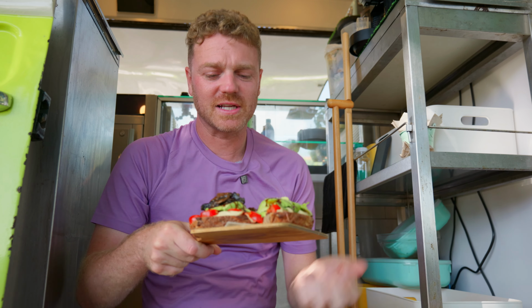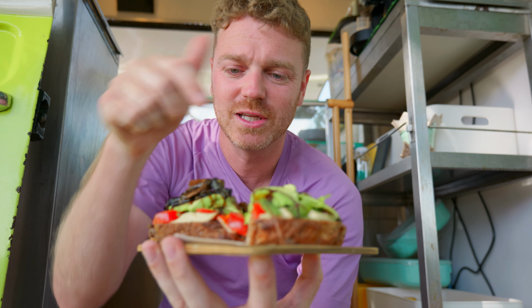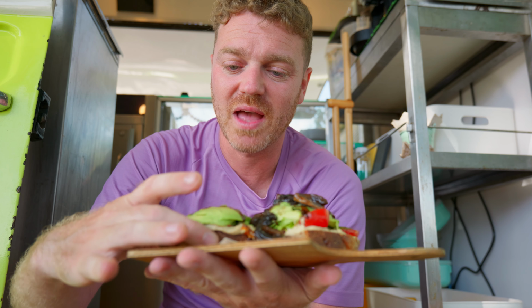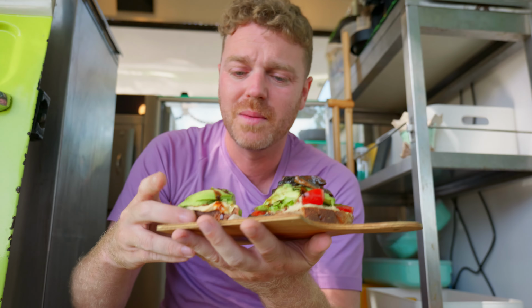All right, next up we have the hummus sandwich, and as you saw, he's done them in 2 different versions. The original hummus sandwich with the hummus, tomato, the microgreens, the avocado, and that balsamic glaze. And he's given me one with the mushrooms on top. I'm gonna try the OG first, why not? Got to know what it tastes like. Let's go for it.